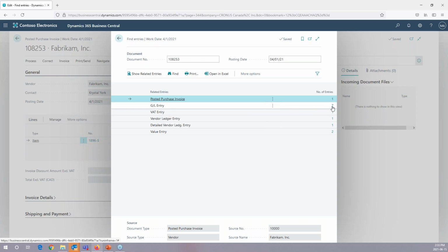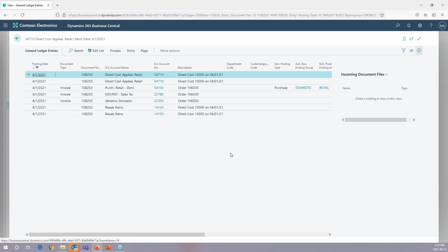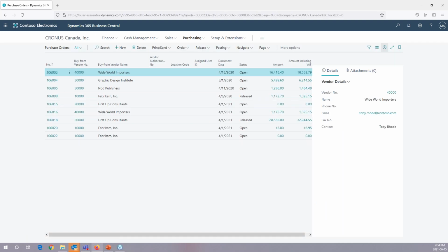So let's go and look at the GL entries that were created for this purchase invoice. This shows all the accounts that were hit when posting from purchase receipt to purchase invoice. So again, as a business manager, I have access into seeing all of this information, but I never had to go to the GL to find that balance or run a report. I could do that all from within the screens that I'm in using inquiries. So that's a purchase order to invoice.